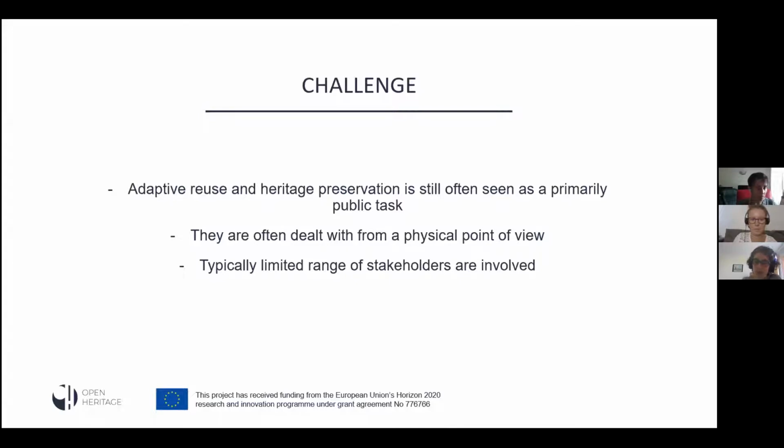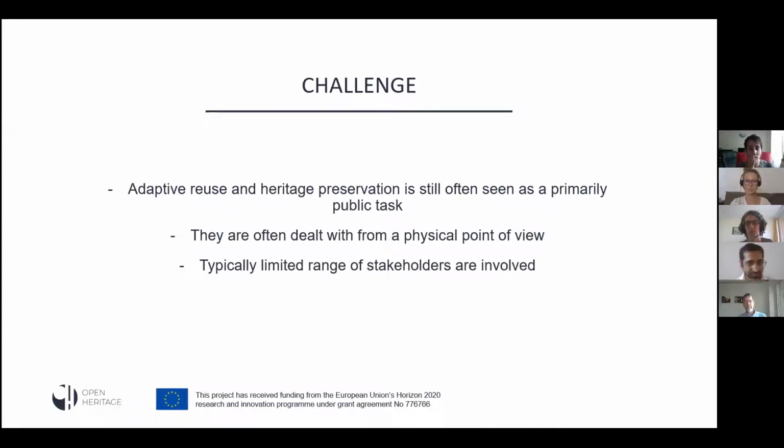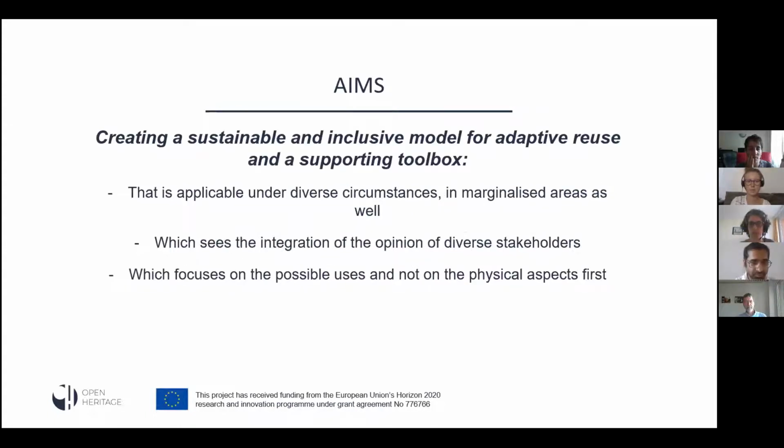There is a specific challenge that the project tries to answer, and it regards how adaptive heritage reuse is practiced. We have the opinion that despite the changing practices, adaptive reuse is still seen primarily as a public task. We also think that it's often dealt with first very much from the physical point of view, and every other aspect comes later. And still today, there are a limited range of stakeholders involved, and of course, the project works to change this.